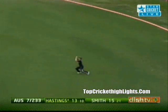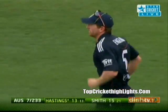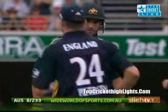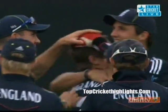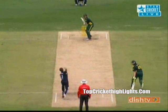He's got hold of that. Straight to the man in the deep. He's got 5. Chris Woakes is the star in the field for England. Johnny Hastings could not have picked out a worse man. He's hit it straight to Collingwood, who has a magnificent pair of hands. The wicket that they needed has fallen.